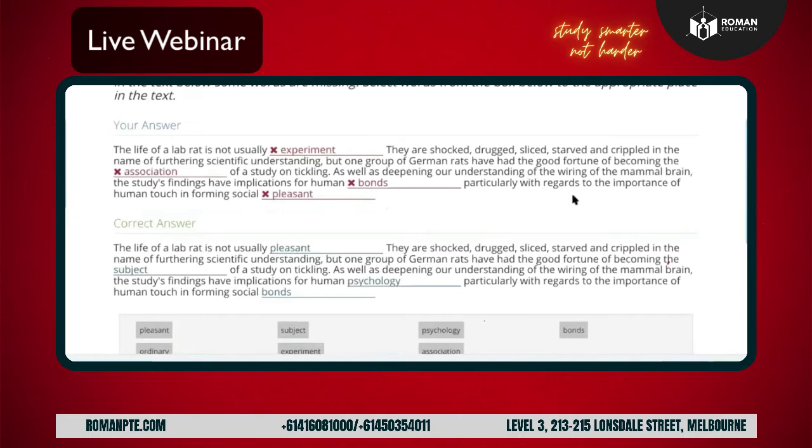Let's look at the third one. As well as deepening our understanding of the wiring of the mammal brain, the study's findings have implications for human, particularly with regards to human. So implications for human, something related to human. So the study's findings have implications, means possible results, possible influence for human, particularly with regards to the importance of human touch in forming social. So this means the answer for this is something we can form and that is related to social, and answer for this one is something related to human that can be related to touch.